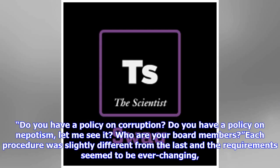Do you have a policy on corruption? Do you have a policy on nepotism? Let me see it. Who are your board members? Each procedure was slightly different from the last and the requirements seemed to be ever-changing.